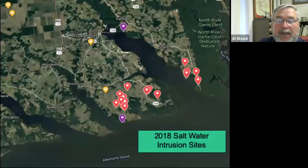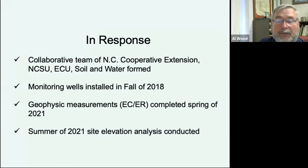In 2018, Austin Brown and I created this map to locate all the fields that were known at that time to be affected by saltwater intrusion. Notice that in both counties, it is in the lower end of the counties where the fields are at lower elevations in relation to sea level.